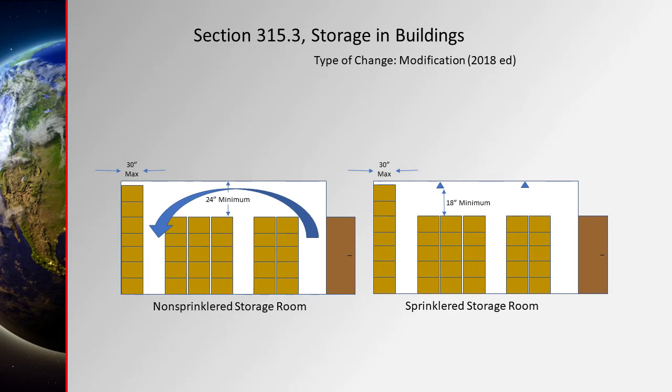And the last thing I have to say about storage is combustible materials shall not be stored in boiler rooms, mechanical rooms, electrical equipment rooms, fire command centers, elevator machine rooms, lobbies, or elevator cars.